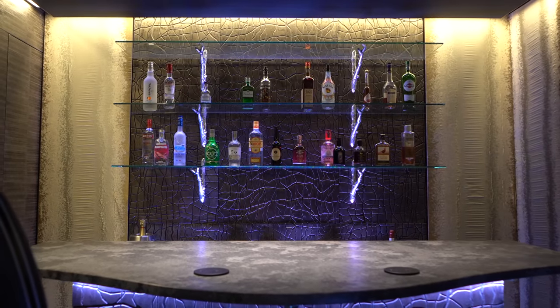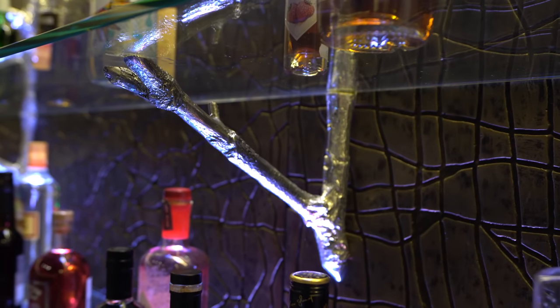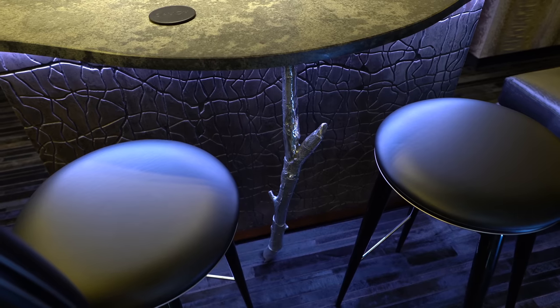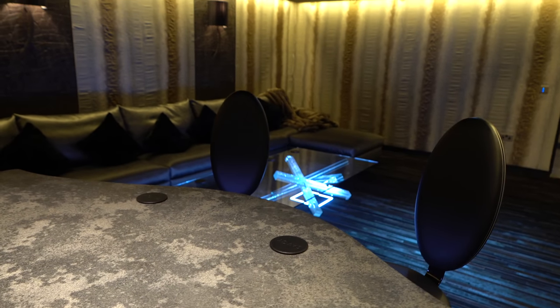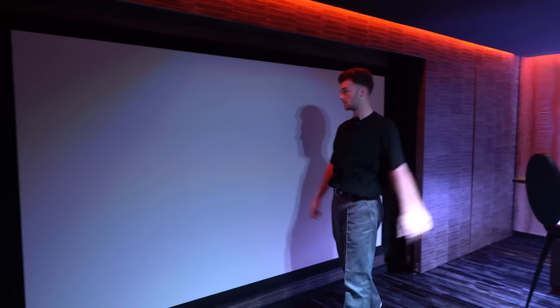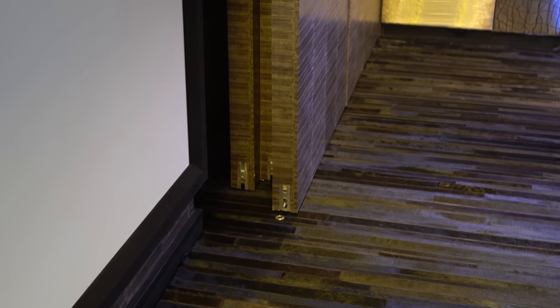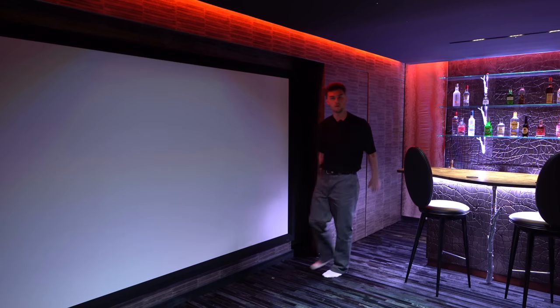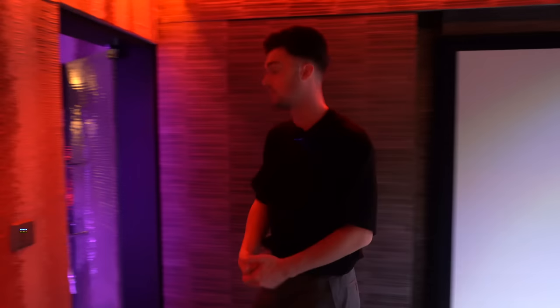And then we have this bar set up here. Loving the backing here too, right? It kind of adds to that branchy theme. It all is very outdoorsy, whether it's animal skins or wood looking. So you could make your guests a drink. Then we have the cinema screen here, right? So we've got the projector opposite me and a huge cinema screen, and you can even close these doors so you can pull them all the way across and shut that off. Hide it, yeah, we've got speakers in the ceiling and the walls as well. Insane. Right, let's go back upstairs.